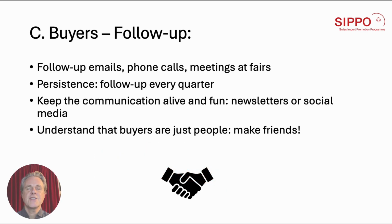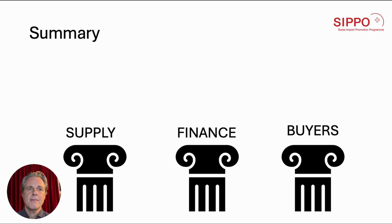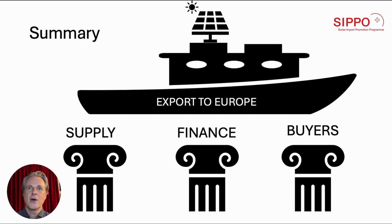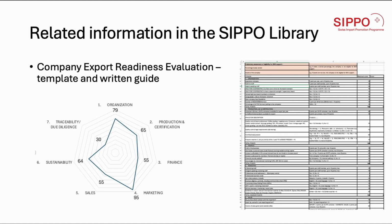To summarize the video, we've looked at the 3 main pillars for successful marketing: supply, finance, and buyers. And that is what supports basically export to Europe. And hopefully in the future, we can have this kind of graphic with a solar-powered boat shipping the export from your country to Europe.